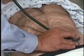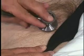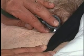In regions looking for renal artery bruits, and over the femoral arteries. And I don't appreciate any bruits in this particular case.